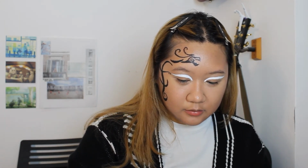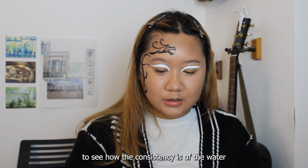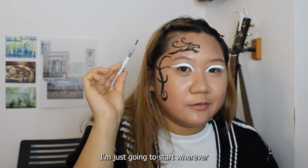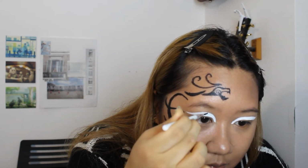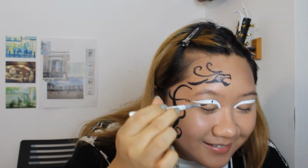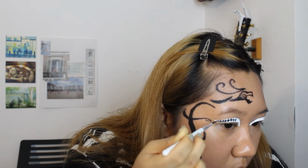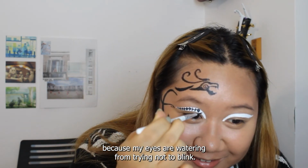I made it a bit too watery, so I'm trying to, usually I test on the back of my hand to see how the consistency is of the water activated eyeliner, because it depends on how much water you add, and I do not want to add too much water. Okay, I'm just gonna start wherever I think I can get a diamond and then follow along. Got one diamond down, just gotta do a whole ton now. Gotta remember to blink throughout this because my eyes are watering from trying not to blink.